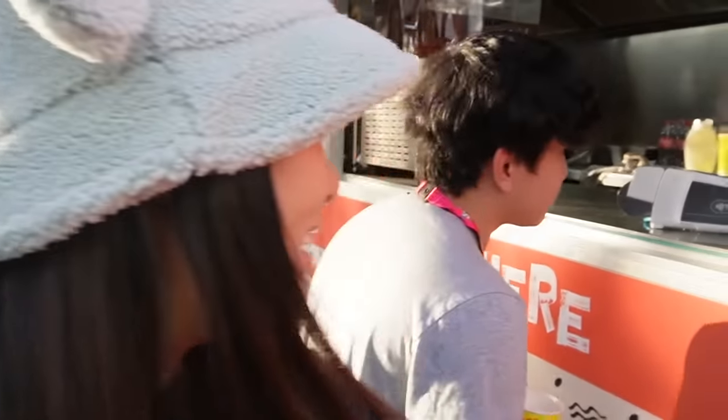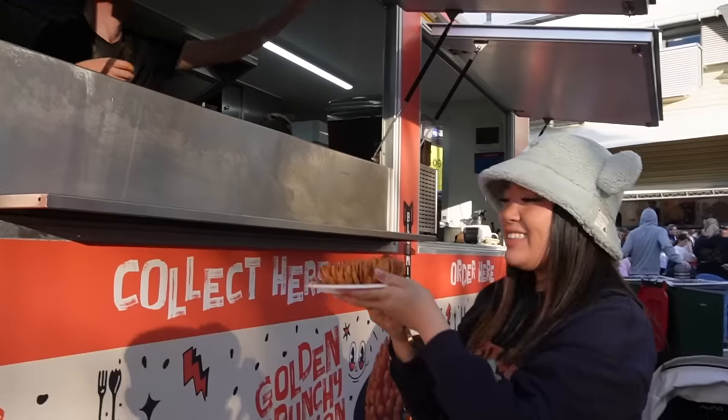I'm an independent man now, alright? So my brother works at Macca's now, so he can pay for food. So we got a blooming onion. It's $15 for an onion. But yeah, let's see how it tastes.